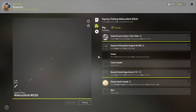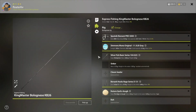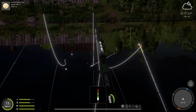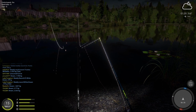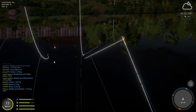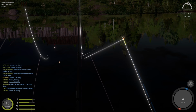Did I switch the hook on this one? Yes. Switch the hook on the bolo rod? Yes. Just had that thought that I left them on size 20 hooks. ISLQ there with a couple of D. Or a decent one.